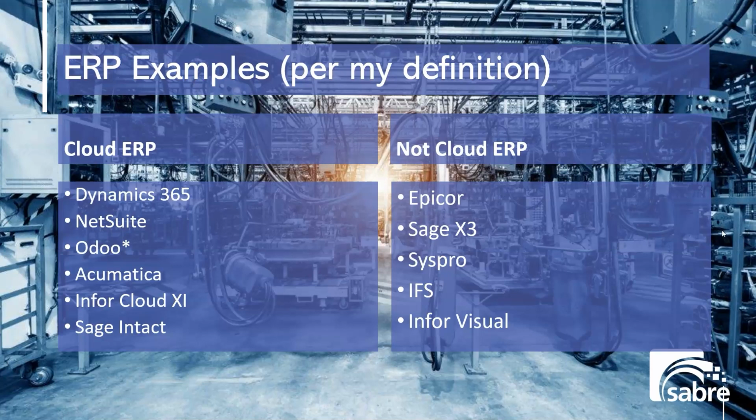The asterisk for Odoo is because this is a very good small business ERP product. As I get into tiers, it's certainly a tier 4 ERP that is getting a lot of traction. It's quite good. The problem with Odoo, as I understand it, in having had some discussions, is that if you were to customize it past a certain point, you would have to move it out of their cloud hosting and into an environment where you are responsible for the upgrades. And as soon as that happens, I believe that violates my definition of Cloud ERP.